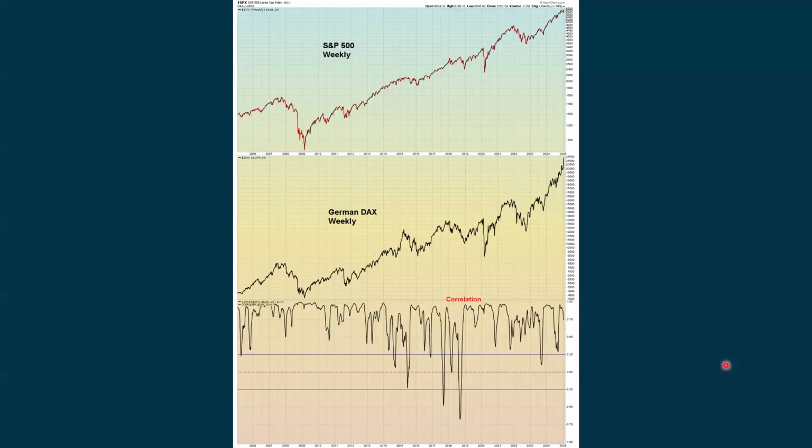We want to keep an eye on the European markets, with the German market being the biggest market in the EU. And so we look at a weekly chart on the top of the S&P and a weekly chart of the German DAX in the middle and look at the correlation between them. Now, we're setting all-time highs in Germany right now.